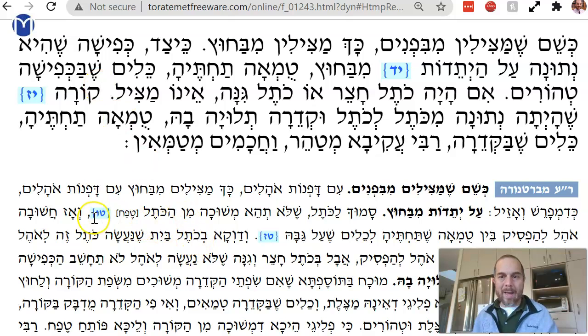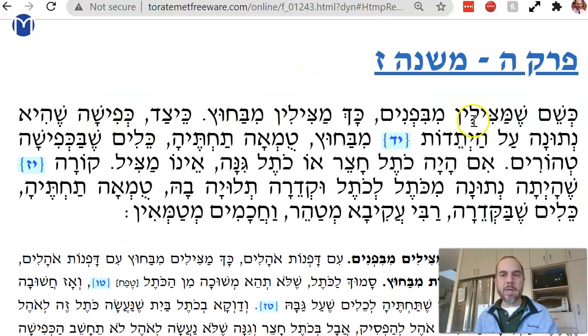Then it's considered an ohel, a structure, lafsik bein tuma shetachteha lekelim she'al gaba. Then it can be an interference between the tumah below it and the vessels on top of it. So that's what the Mishnah says. How does it work? If you have this baskety thing on stakes outside, mibachutz, tumei atach, there's tumah under it, kelim shebakfisha tahorim. If you have kelim inside the basket, they are tahorim.